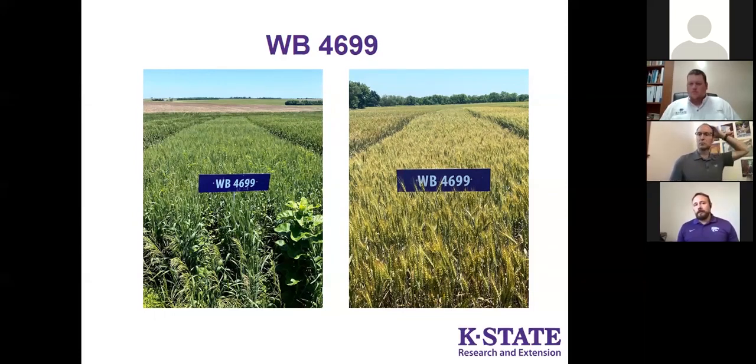With that said, Kelsey, it's probably another option to go after corn, but on the late maturity side. Yeah, good fusarium head blight resistance. So a good option after corn, or if you've had fusarium head blight pressure in the past.